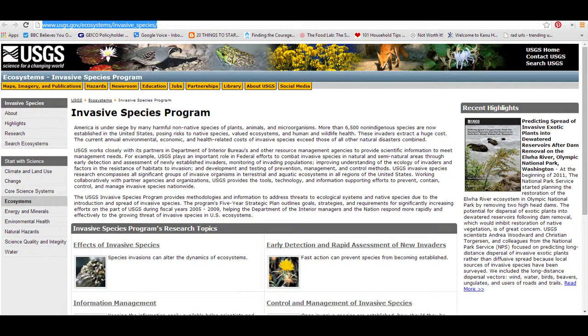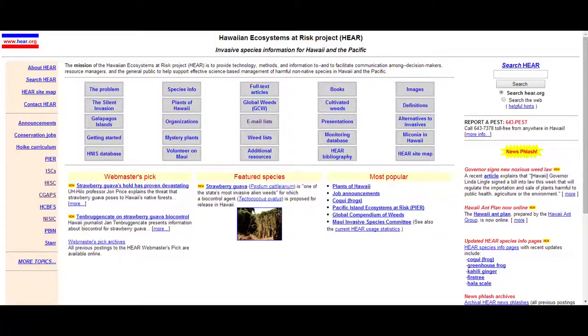If invasive species is something that you're really interested in knowing more about, there is no more valuable website than usgs.gov. That's the US Geological Survey. So look up usgs.gov online. You can find tons of really good information no matter where you live.